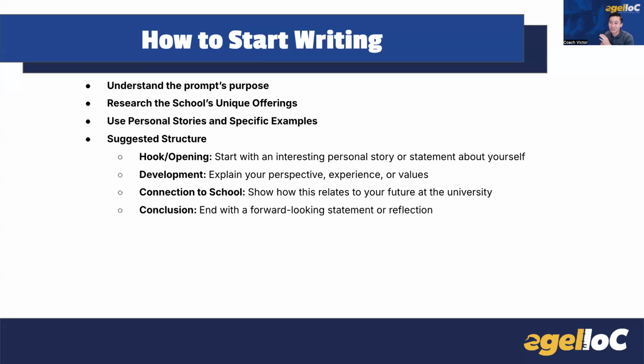You don't necessarily need to wow them with what you know about them. You want them to get interested in you. So start off with that. Talk about yourself and everything. And that's why we always recommend to students to write every single sentence with I, me, or myself, because every single sentence needs to be about yourself.